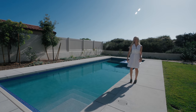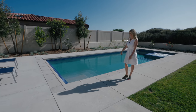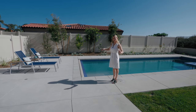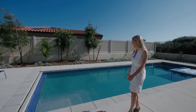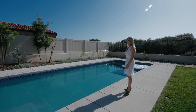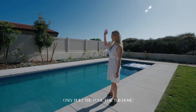And funny enough, when I drove up to this house, the pool guy was walking over talking to the agent and turns out to be my friend, Sean Quinn. So Sean, here's your shout out. Sean and I are friends and he builds pools. So as far as I know, I'm almost positive that he is building all the pools for these new houses.